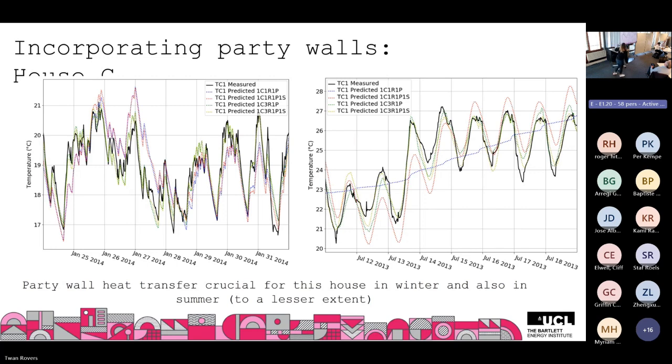So this is house C, the mid-terrace one. You can see here that including the two party walls is really important in both January and July. It's more important in January, with the solar still being important in July, but it's really crucial throughout the year for this house. So it's house dependent, I think, is what to expect.